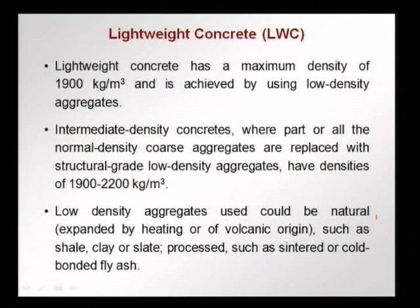The low density aggregates which help us get lighter weight in the concrete can be natural. They are expanded by heating or can occur naturally due to the volcanic origin. The expanded aggregates could be made of shale, clay or slate. They could also be processed such as sintered or cold bonded fly ash.